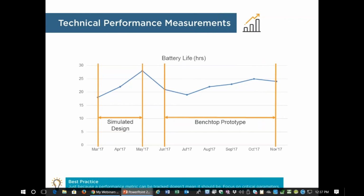And there might be a zone above that that says we've got way more than we need, which we will never intentionally decrease performance unless we can do so to trade off something like cost. So that could be another cost savings thing. If it turns out that your battery life is 100 hours and you only need 30, well, then you might be able to save cost on the battery by using a battery that's half the size.